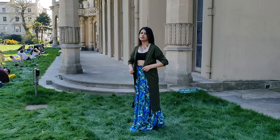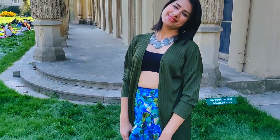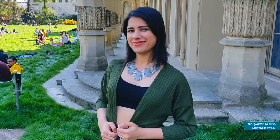This outfit is just perfect for a beach holiday. All you need is a bralette and a long shrug to pair it up with your skirt. I have again used my silver neck piece here to add that extra edge. The shrug is completely optional. If you like it just with a bralette, it makes for a perfect outfit for the summers near the beach.